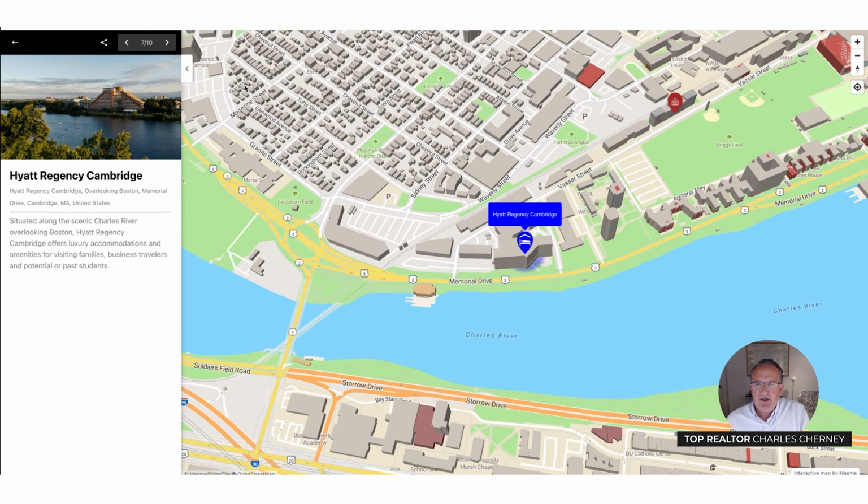Hyatt Regency Cambridge, with its distinctive stepped shape on the Charles River, is obviously a popular destination for friends and family visiting students at MIT, because from this address you can easily walk to campus. They have a large central foyer, and it's always a place with lots of life and activity, with everyone visiting people at MIT.